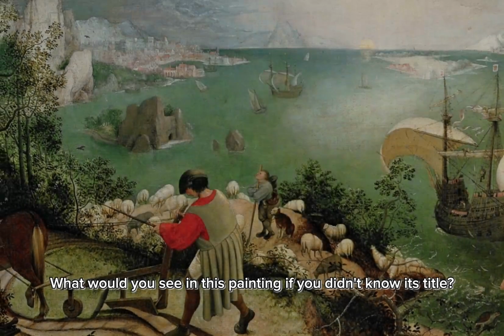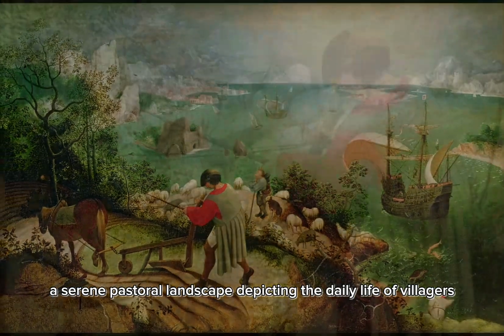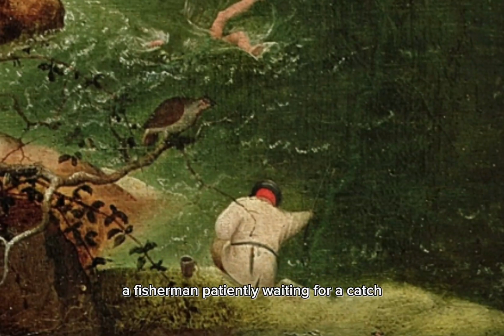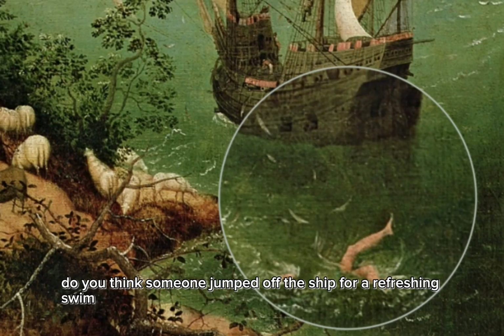What would you see in this painting if you didn't know its title? A serene pastoral landscape depicting the daily life of villagers. A farmer busy plowing the field. A shepherd watching over his sheep. A fisherman patiently waiting for a catch. A ship sailing away. But wait, do you think someone jumped off the ship for a refreshing swim?